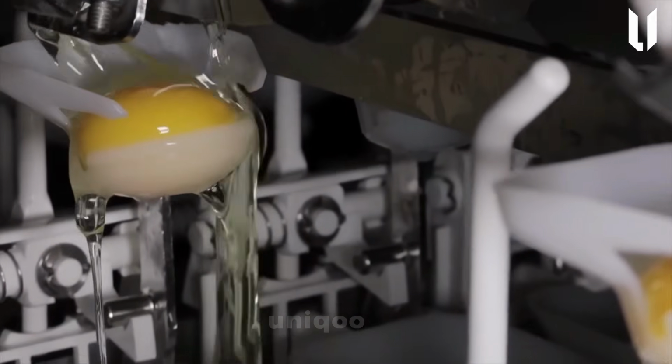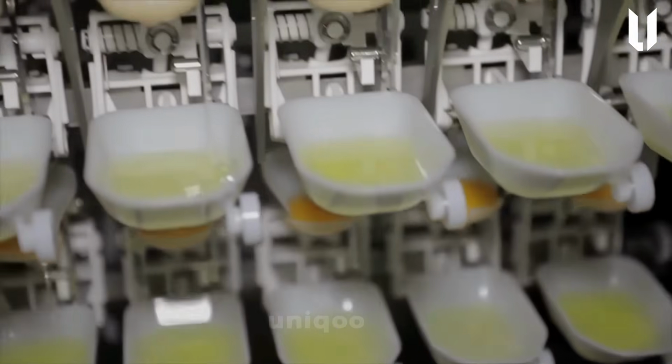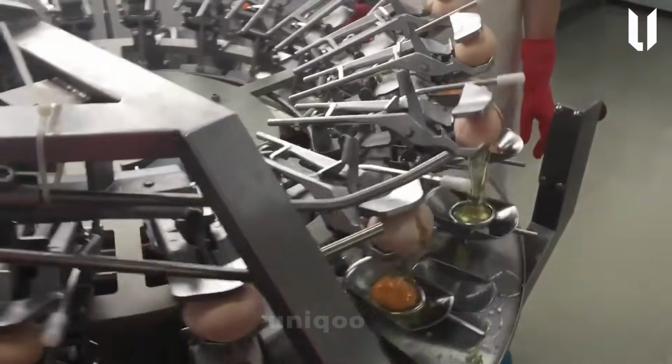These advanced machines process hundreds of eggs per minute, expertly separating the yolks from the whites with precision.